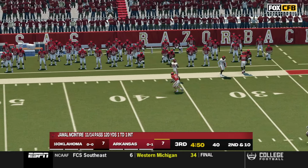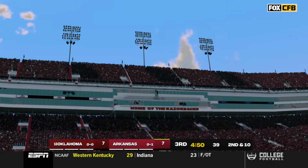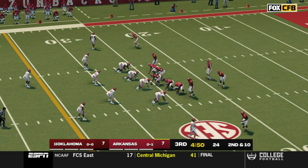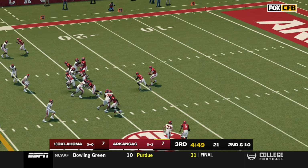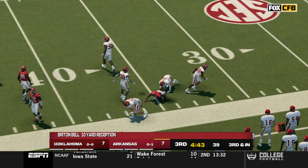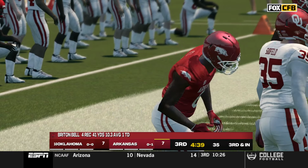He gets rid of this one. Even though they didn't sack him, the pressure was still enough to force a bad pass. If you can get in there and disrupt the pocket, then the quarterback is going to have a tougher time getting the ball to his playmakers. Second down, 10 to go. Ball on the 25-yard line. Slings it. And he's tackled at about the 35. That'll bring up third and inches.